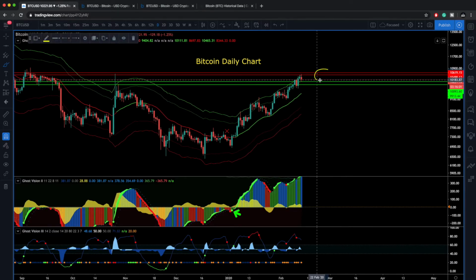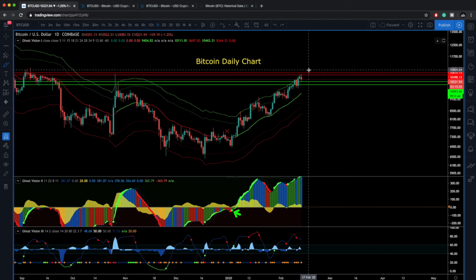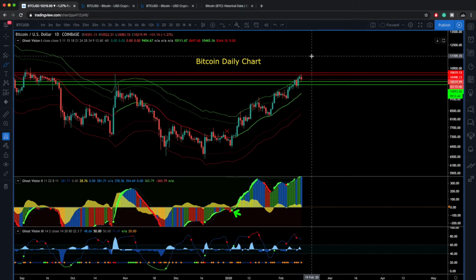The red lines are two resistance levels which we have to get above to see a continuation higher into the price section, and right now we're stuck in between these two. First resistance level is at 10,500, which we got rejected at today, and we will zoom into the smaller time frame and talk about that. The next resistance level is around 10,619.